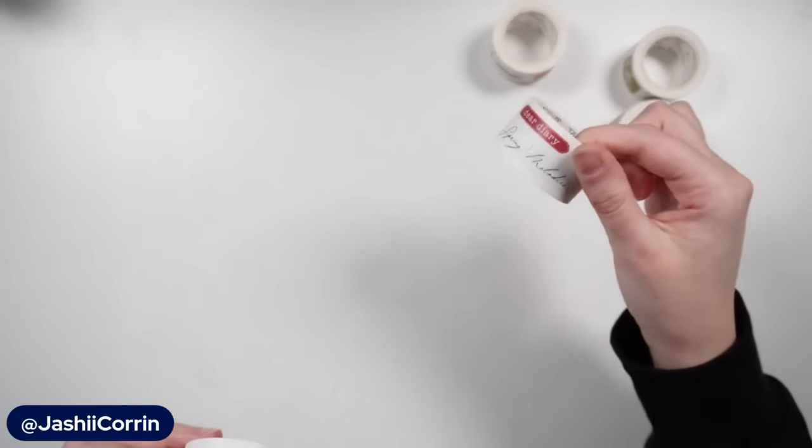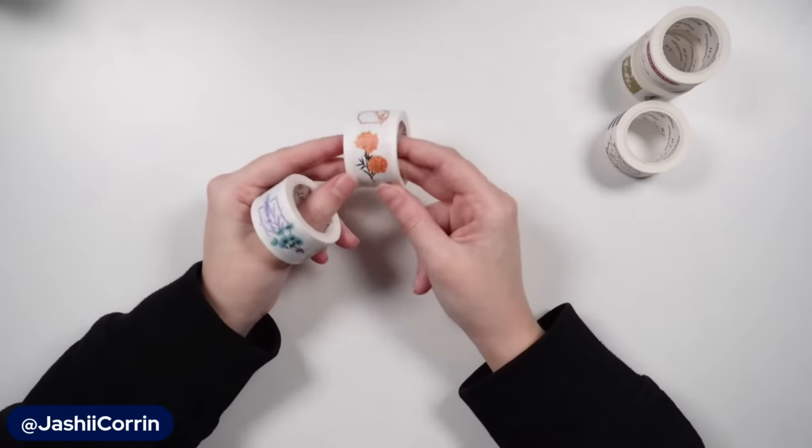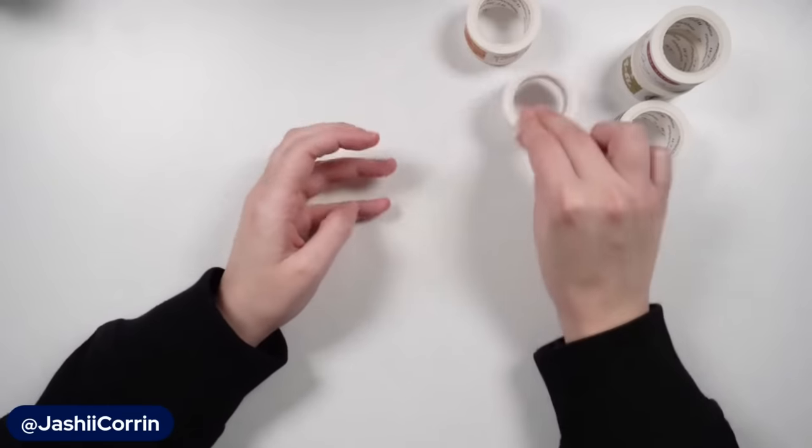The only reason I say this is because this one says spring melodies on it. So I'm like, okay, well, there's your spring tape. What was the orange? Would that have been the... I don't know. It's got flowers on it more than it has... It didn't say anything about autumn, so shrug. Let's have a look at the spring one.